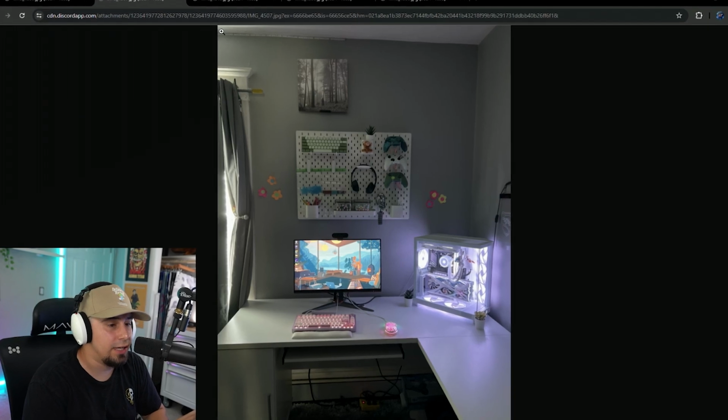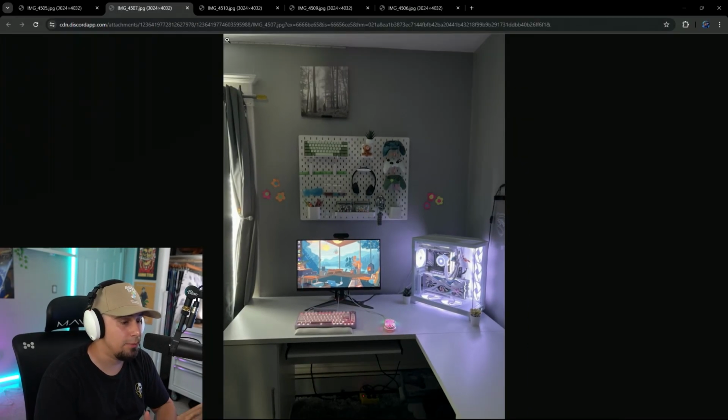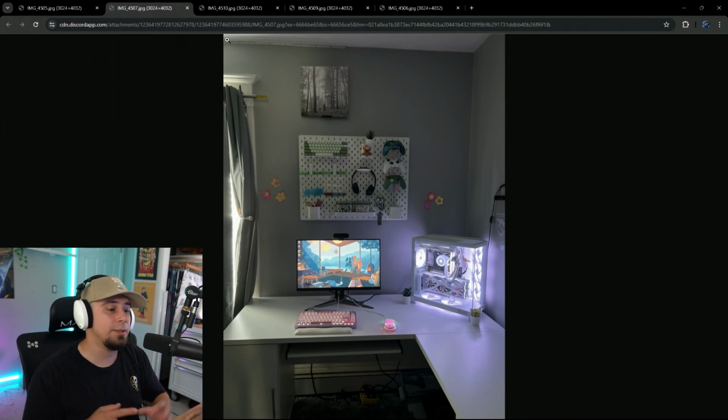It's got a lot of personality. I think they did a really good job building their PC and upgrading stuff. They have a nice monitor, nice keyboard and mouse. I think they just need to get a mouse pad and a monitor mount and clean up the cables a little bit, but other than that, great.